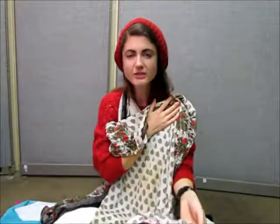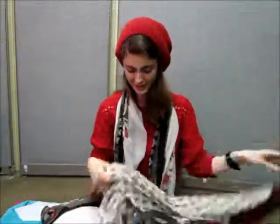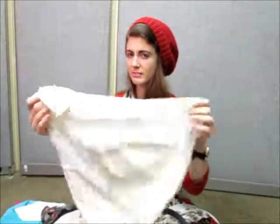Isn't it pretty? I'm not looking directly at the camera. I keep looking to the side where I can see myself because I'm using it like a mirror. Because I keep wanting to see these things. I love the bottom of this so much. And it just has ivory pants that go on the bottom. These feel really silky. I don't know if this is made of silk or not. It feels like it might be a blend.